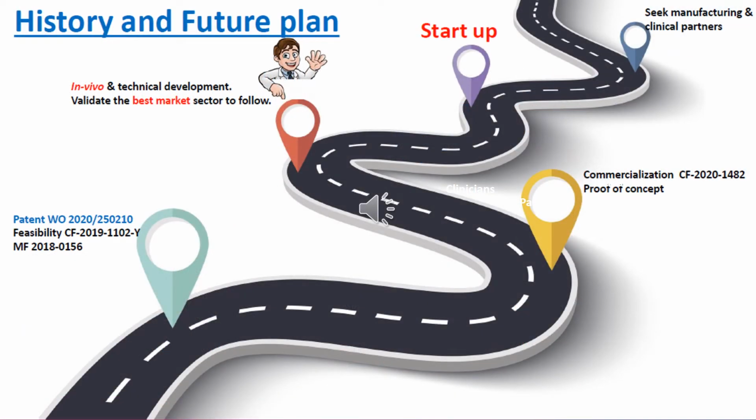This work was funded by the Marie Curie Fund in 2018 and then with a case feasibility study in 2019. And the work was patented in 2020. And also we secured a commercialization fund in 2020 to prove the concept. And now we are working on the in vivo and technical development. And we're also working to validate the best market sector to follow up. Our plan in future is to start up a company around this technology, and then we'll seek a manufacturing and clinical partner for our technology.